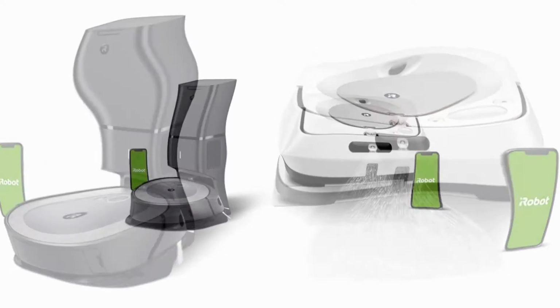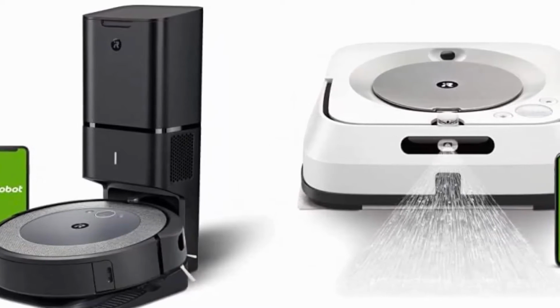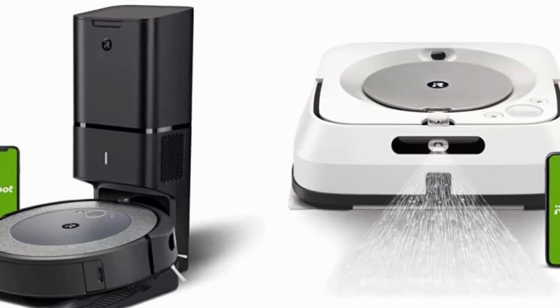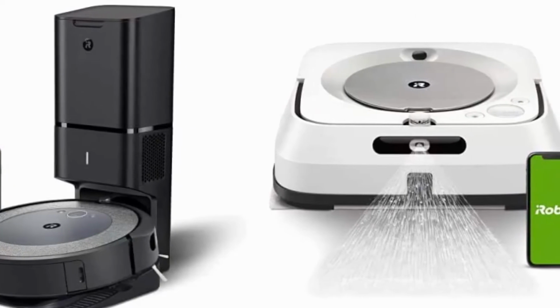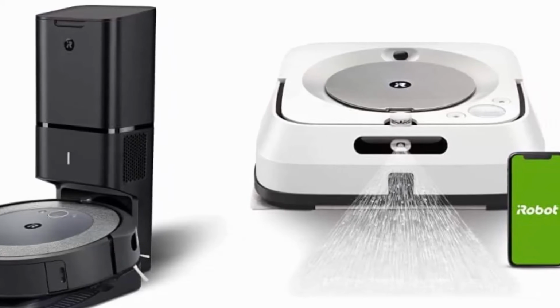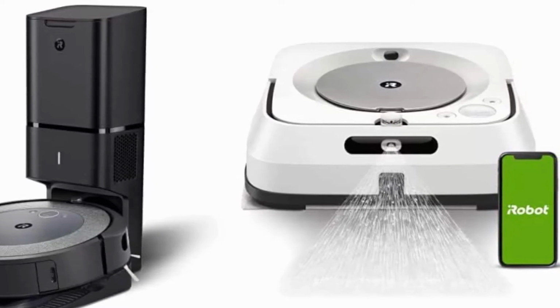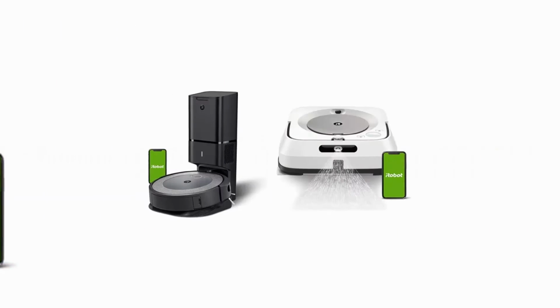Forget about vacuuming for months at a time with the Clean Base automatic dirt disposal that allows the i3 Plus to empty itself for up to 60 days. Powerful performance and powerful pickup, pulls in stubborn dirt and messes with a premium 3-stage cleaning system and 10x the power-lifting suction. Control how you clean with the iRobot Home app or your voice assistant.